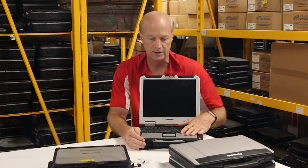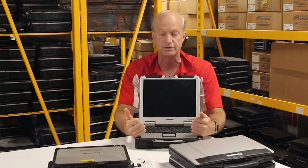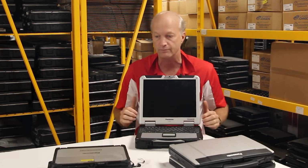So you would have to have an external microphone on this Panasonic if you were to do Zoom meetings with audio and video. That is one of the questions that we've received multiple times: where's the microphone on this unit? And sad news, it does not have a microphone.